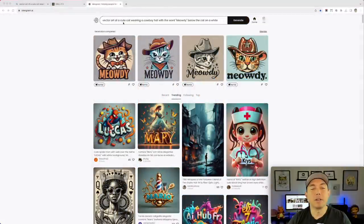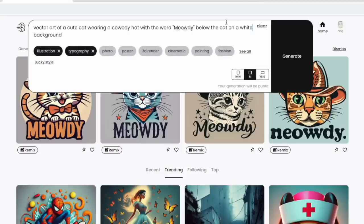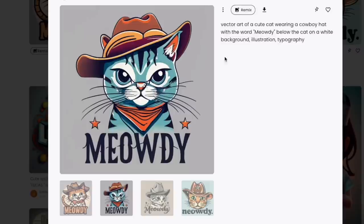All right, so the first prompt on Ideogram here, I wrote vector art of a cute cat wearing a cowboy hat with the word meowdy below the cat on a white background. I think, yeah, white background, there we go. And I did illustration and typography in Ideogram. And you can see these are the results. So let's look at them.